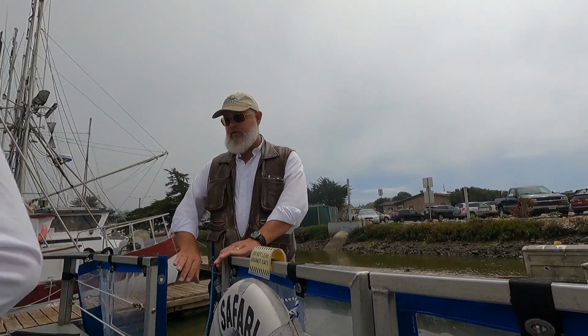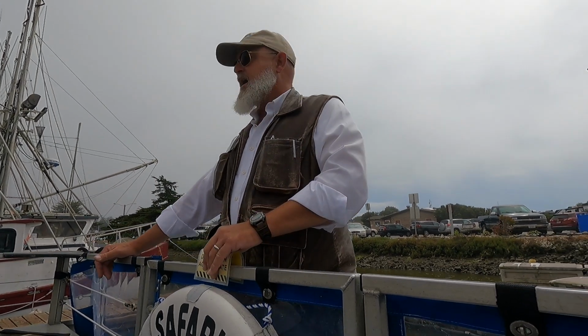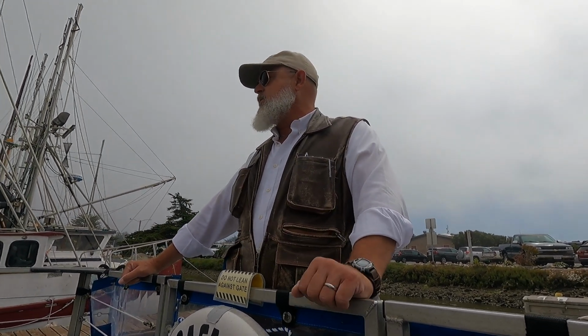So the snazzy blue life jacket, you're going to put it on like a backpack. You got three clips up the front. I recommend starting with the bottom and working your way up so you don't skip any or cross them.